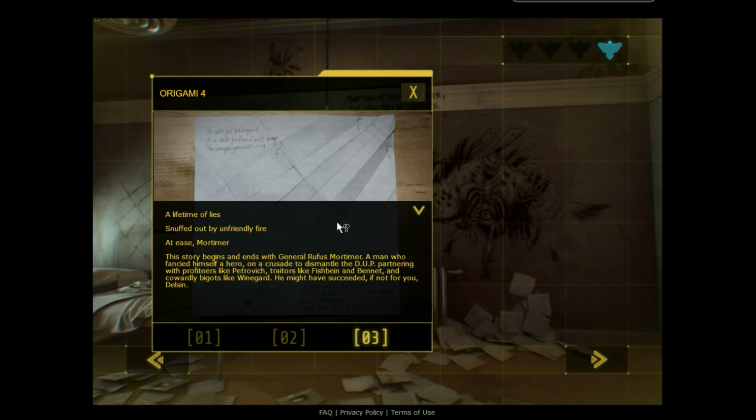A lifetime of lies, snuffed out by unfriendly fire. At ease, Mortimer. This story begins and ends with General Rufus Mortimer, a man who fancied himself a hero, on a crusade to dismantle the dupe, partnering with profiteers like Petrovich, traitors like Fishbein and Bennett, and cowardly bigots like Weingard. He might have succeeded, if not for you, Delsin.